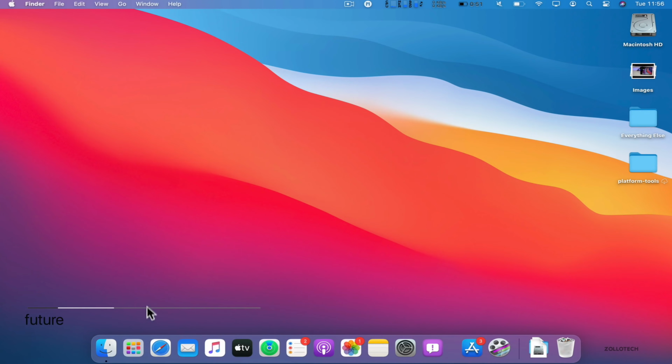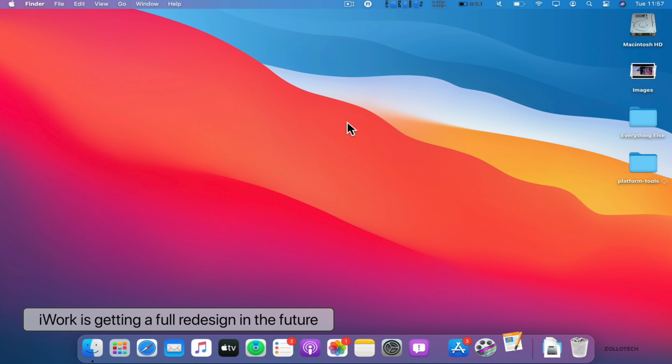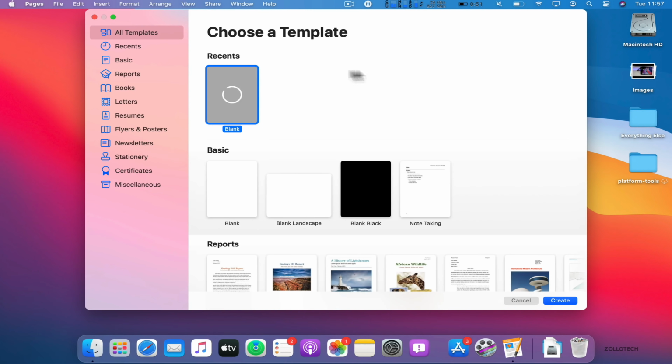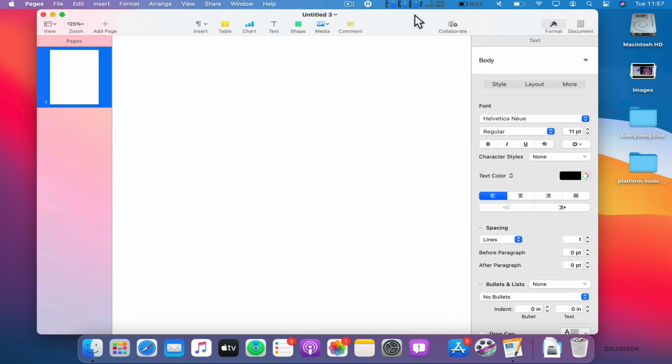iWork is getting an all-new redesign as well, and let's see if they've updated it, because I just installed this update. I don't think it's the latest. I think we'll see something new in the future. So we'll hit continue. We'll select a blank template, and it doesn't really look any different. So I think they're going to update this in the future, and they showed that in the keynote very quickly.